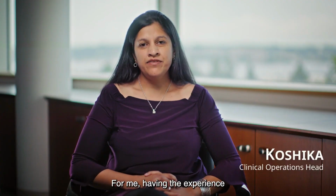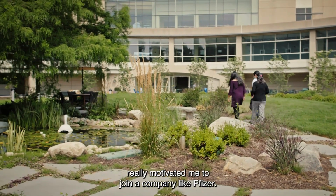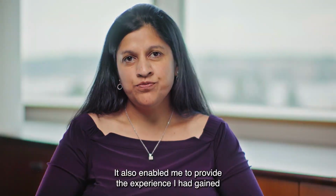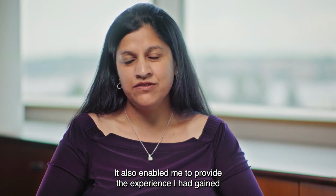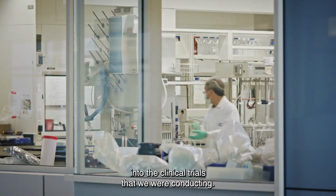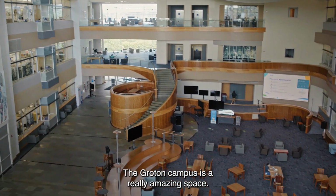For me, having the experience of seeing what a medicine can do to a patient's life really motivated me to join a company like Pfizer. It also enabled me to bring the experience I had gained from actually treating patients into the clinical trials that we were conducting.